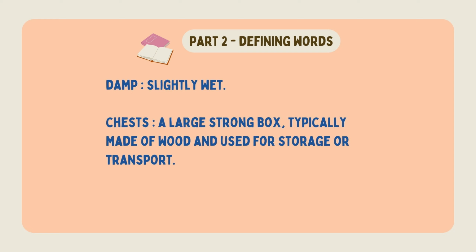Chests. Chests are large, strong boxes typically made of wood, used for storage or transport. Historically, chests were used to store valuable items like gold and jewels, or everyday items like clothing and household goods. They are often associated with treasures and can be found in various contexts, from pirate stories to household storage solutions.